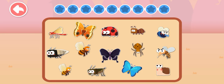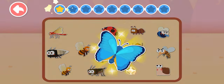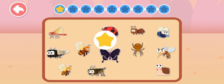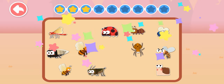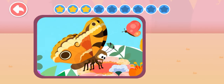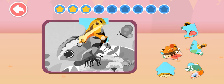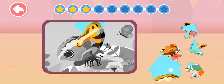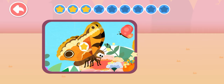Let's check out butterflies. Owl butterfly. Blue morpho butterfly. Common Mormon. Let's complete the animal puzzle. Butterfly.